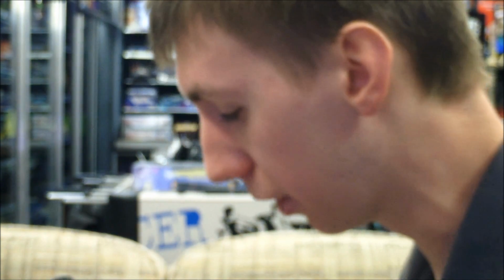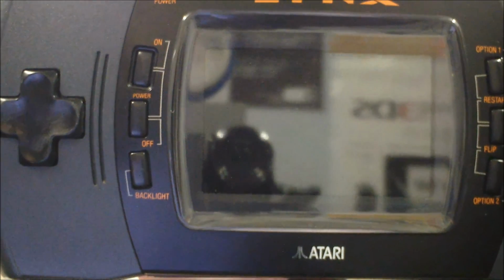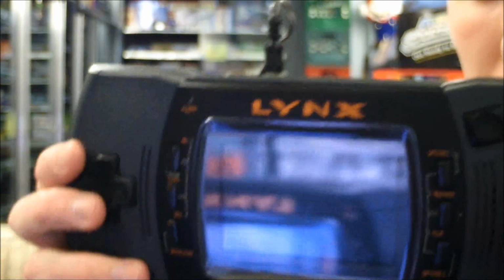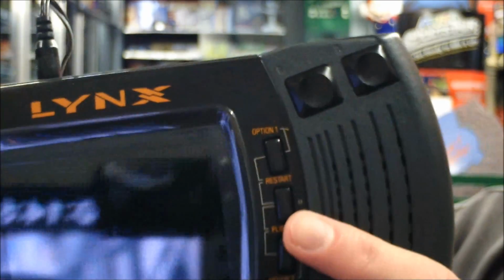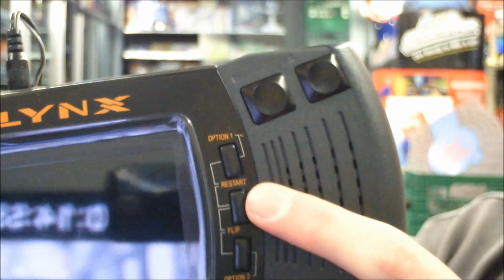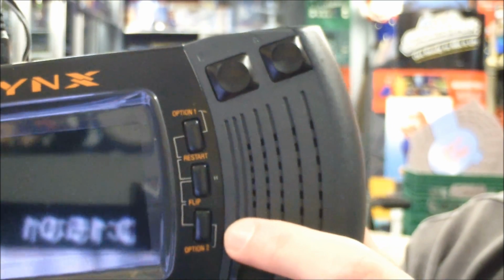I guess I'll plug that in, just for now. But on the side, you can see we still have the on and off buttons, and there's also a backlight button. What that will do is that will actually just completely turn off the backlight, although I'll show you the issue with that in a minute. And then along the side here, I believe it's all the same. Option 1, restart, pause button, flip, and option 2 at the bottom there. So see if we turn this on.